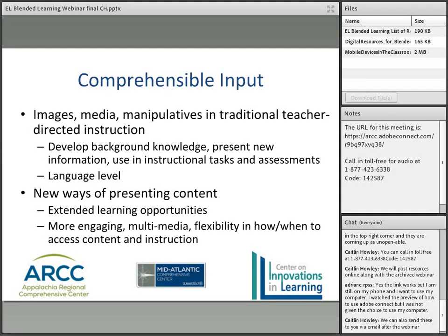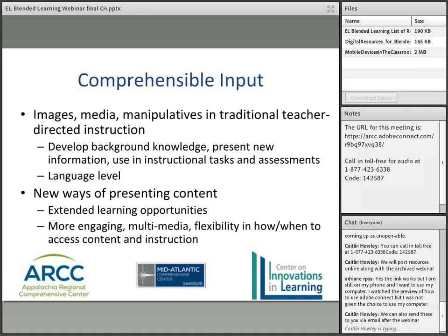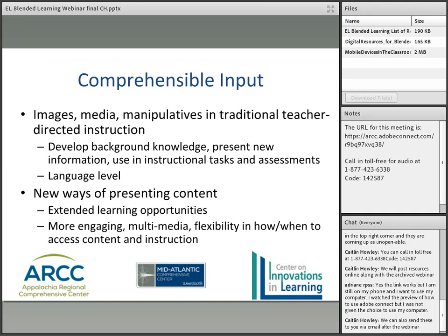The goal has been to maintain grade-level content and reduce language load. A primary means of reducing language load has been and is using other channels to communicate information, for example, visuals, graphics, the student's home language, and the like. This occurs throughout the instructional cycle, including developing and activating student background knowledge, presenting new information, developing instructional activities, and assessing progress. And this has been known for quite some time, the value of communicating information through visuals, et cetera.